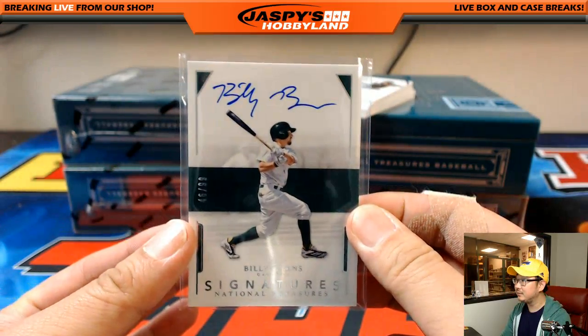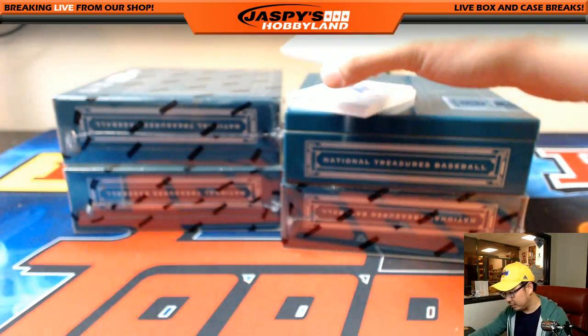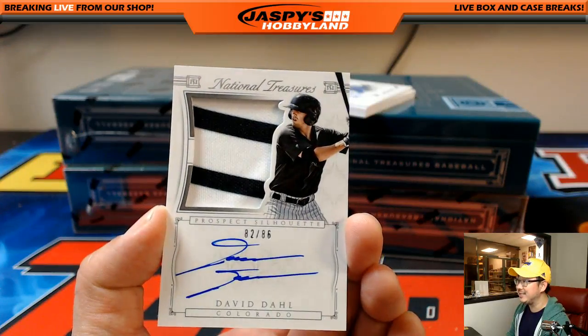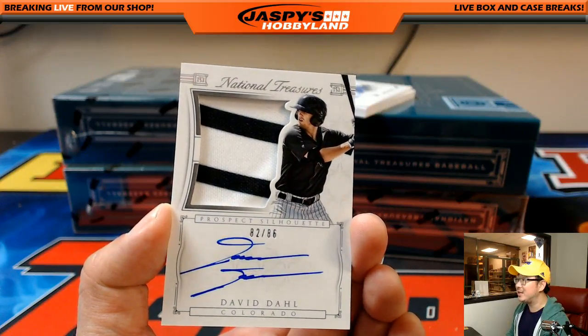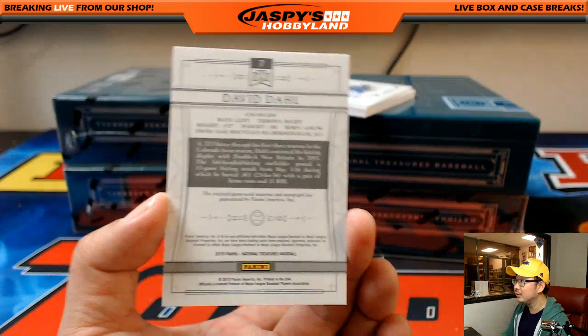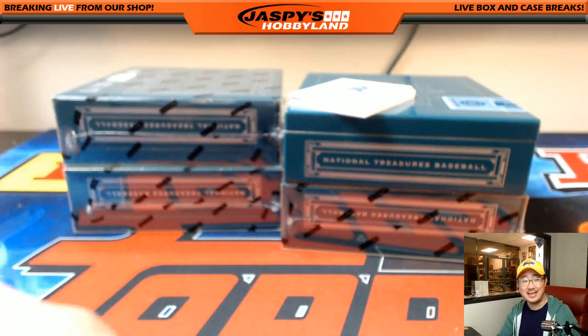Eric Bailey. Oh, this is cool. One of the Rockies' top prospects. You don't see a lot of David Dahl autographs. That's a nice auto, David Dahl. Prospect silhouette, 82 out of 86. That's a superstar kind of auto. He'll probably make it. Rockies going out to Travis Neve. There you go, Travis.